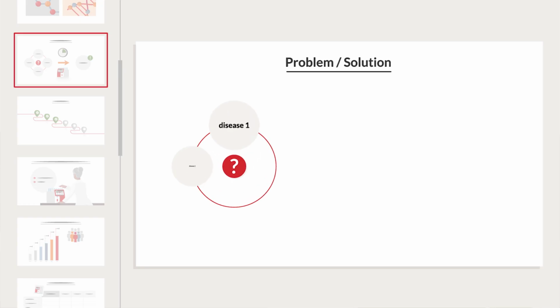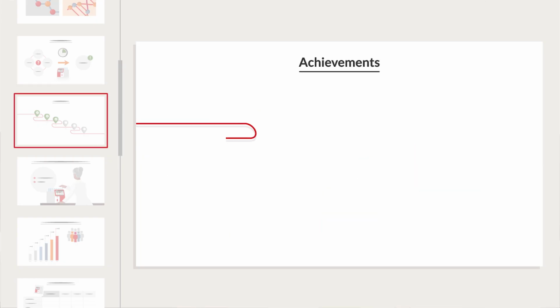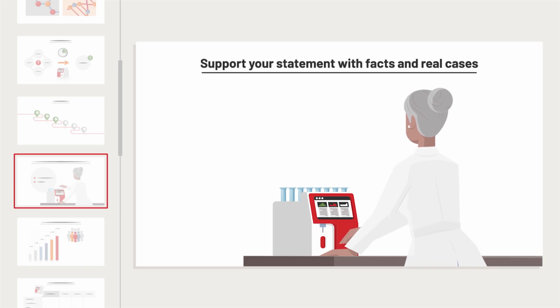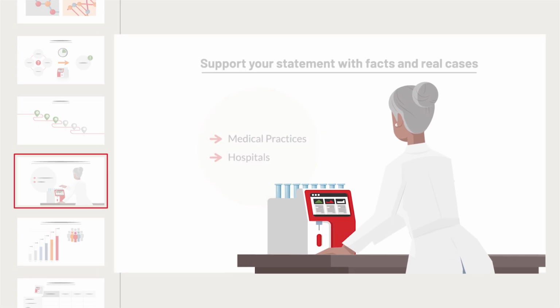Show what you're offering. How does your solution solve the specific problem, and how can people benefit from it? Why is it unique or superior to others? Explain the functionalities and features of your product and show the audience what you've already achieved. Again, support your statements with numbers and facts, and avoid too many technical details. Use cases and user testimonials are powerful tools to highlight your competitive advantage.